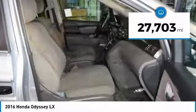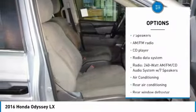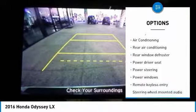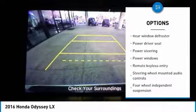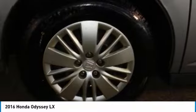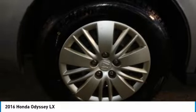Here are some of this vehicle's great options: power passenger seat, traction control, dual airbags, air conditioning, power steering, four-wheel disc brakes, electronic stability control, power windows, CD player, trip computer. Come see the car for yourself.